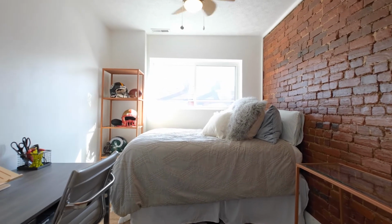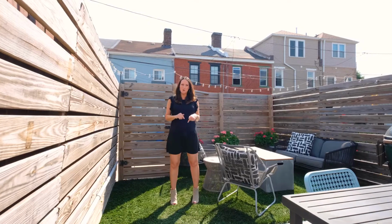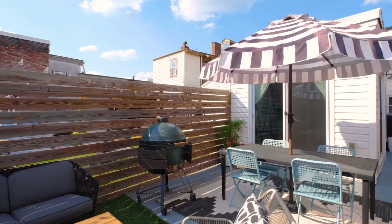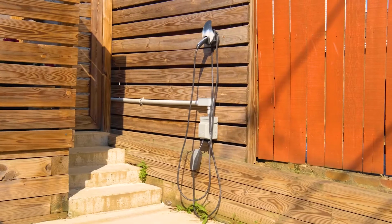One of my favorite spots in this house is this private outdoor space with horizontal fencing and zero maintenance yard. It is the perfect place to entertain with your friends or to grill on those nights you don't want to cook inside. It also features 1 off-street parking space with an electric car charger.